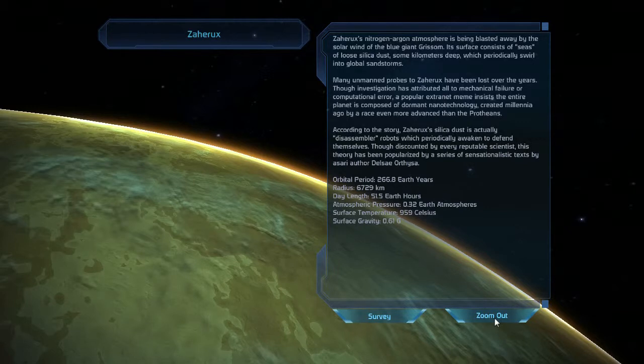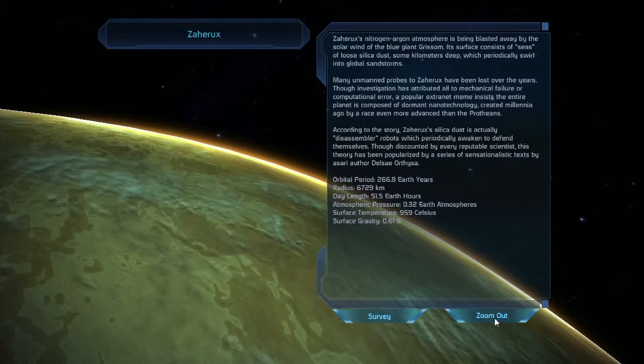Zahirix's nitrogen, argon, and argon atmosphere is being blasted away by the solar winds of the blue giant Grissom. Its surface consists of seas of loose silica dust, some kilometers deep, which periodically swirl into global sandstorms. Many unmanned probes to Zahirix have been lost over the years, though investigation has attributed all to mechanical failure or computational error. A popular extranet meme insists the entire planet is composed of dormant nanotechnology created millennia ago by a race even more advanced than the Protheans.